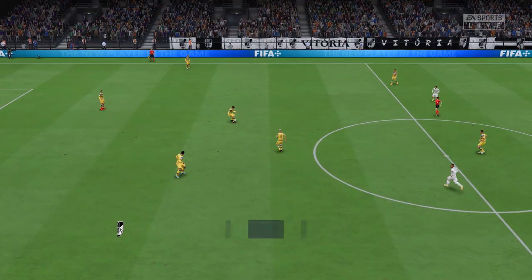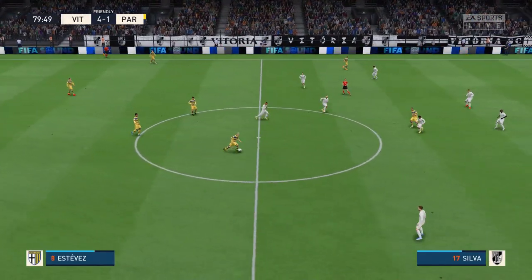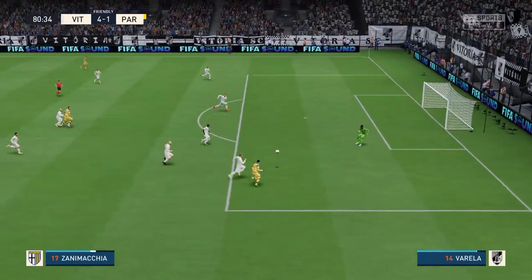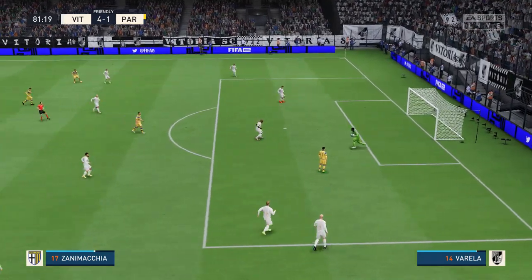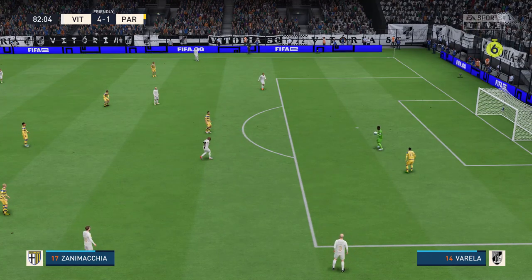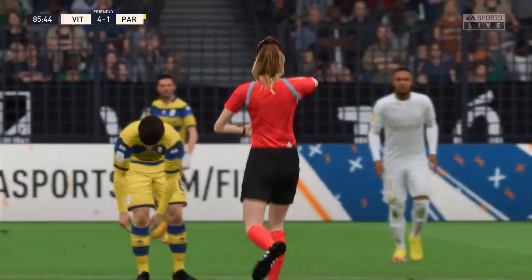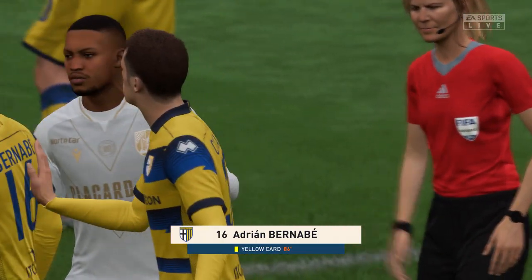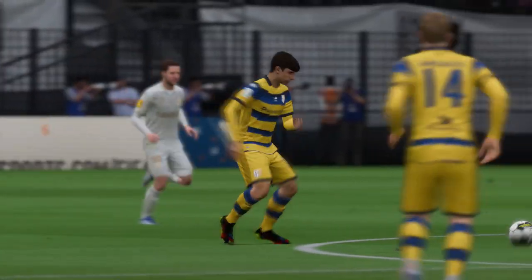Goals in plentiful supply, 4-1 currently. And couldn't keep himself onside. Bad challenge, and now it's up to the referee in terms of what to do next. And following the infringement, a caution. Yeah, no surprise there. That was always going to be a booking.